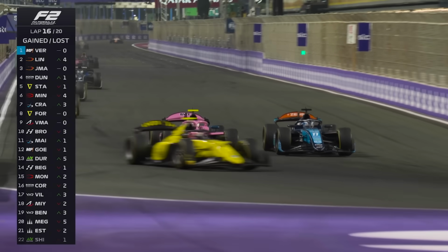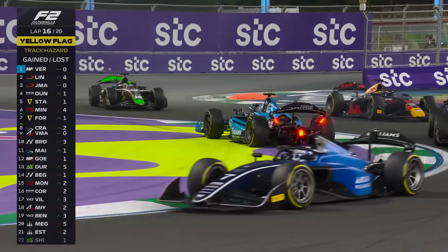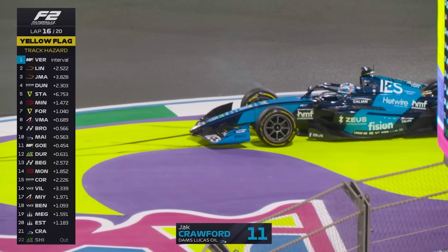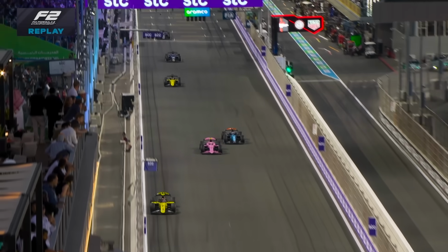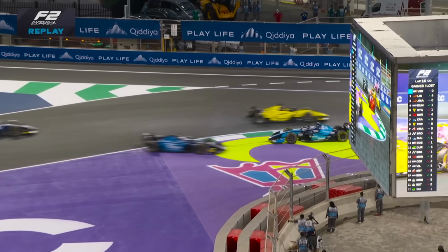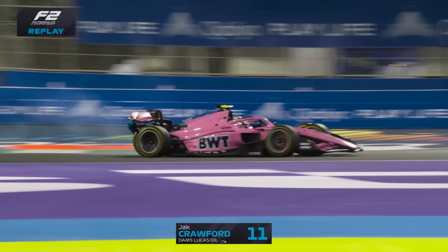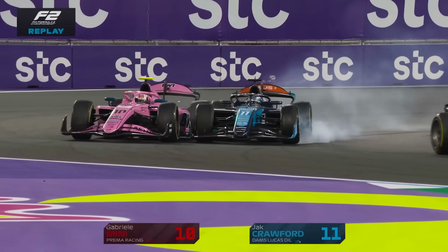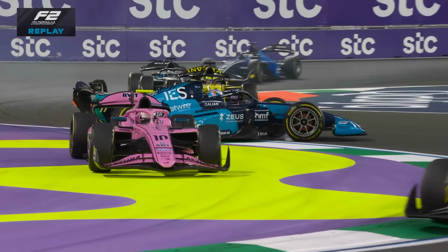Here he goes down the inside, Crawford on Mini, wheel to wheel and contact. Crawford is round, and that's a real shame for our pole sitter tomorrow, trying to make the move on Gabriele Mini for P6, and it's ended in tears for Jack Crawford. Safety car is out. Mini, look at him commit on the brakes, but he's still got the car under control, and there was contact there. So Crawford didn't have the braking performance in the dirty inside line to get as far as he would have wanted down the inside while still retaining control. Locks up the inside front, things get worse, and clatter. He goes into the side pod of the Prema and spins the car round.